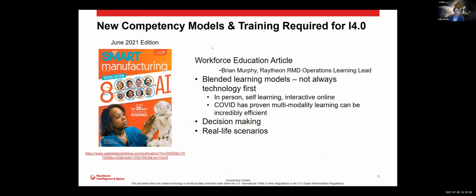One more resource, and these slides are distributable, so they've been approved. There's a great article in Smart Manufacturing written by one of our partners in Raytheon Missiles and Defense, Brian Murphy, talking about what those learning models look like, and now in COVID, how we've been able to experiment with some blended learning models, some online, some in person, a lot of interactivity, and touching on some key elements like decision making, which is not a technology skill set, and using some real life scenarios to help people really learn. So it's a good article. I'd refer you to Smart Manufacturing Magazine there. It's all publicly available.